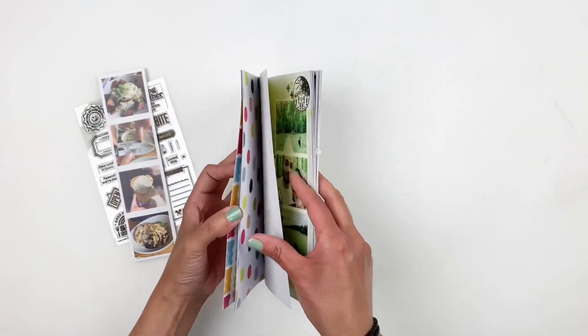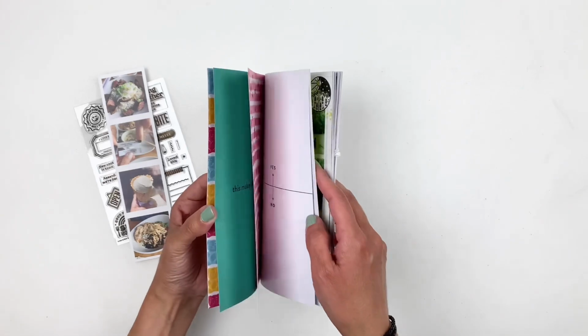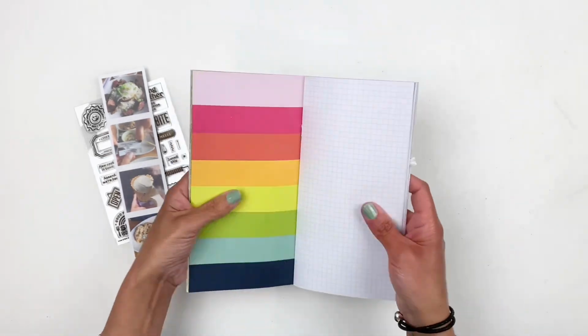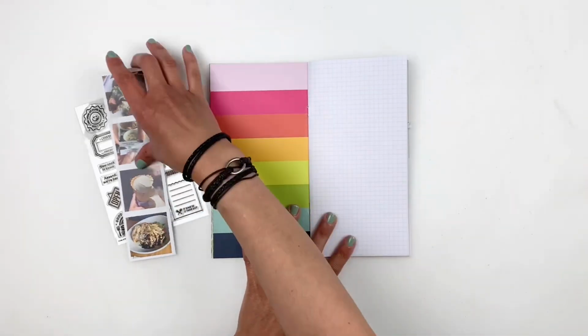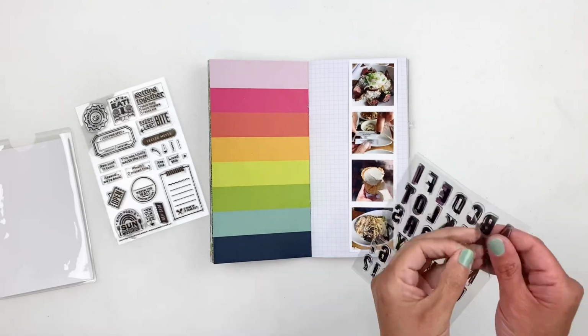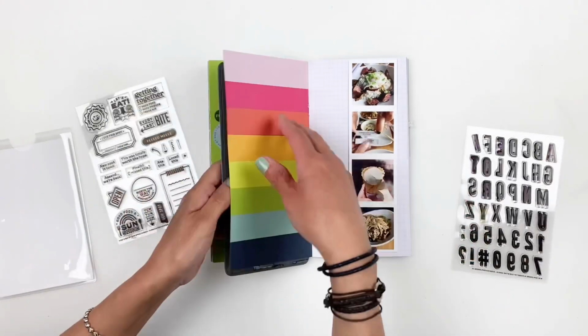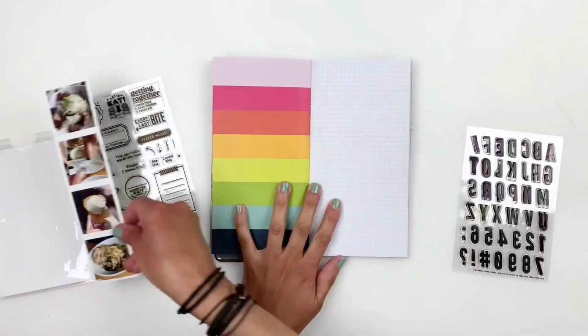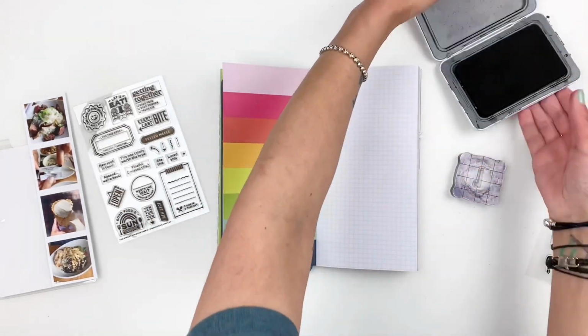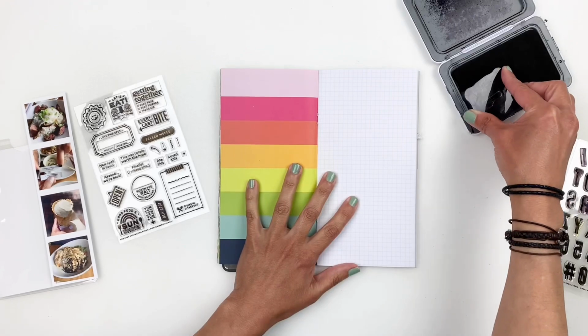I'm going to be documenting this strip of photos. It's just photos of food that I recently had with my sister. Not really recently. I think this is my May traveler's notebook, if I'm not mistaken, or June. I can't even remember. But anyway, we went out, had lunch together. We haven't done that in ages, so it was nice to be out and about, having lunch, ice cream, all that good stuff. So I wanted to document it.